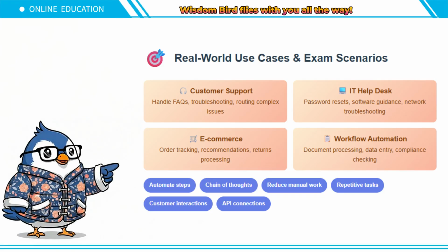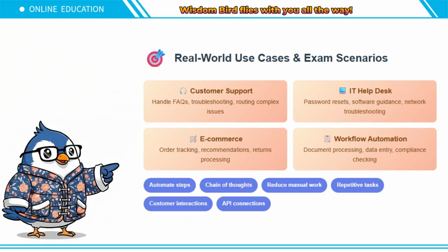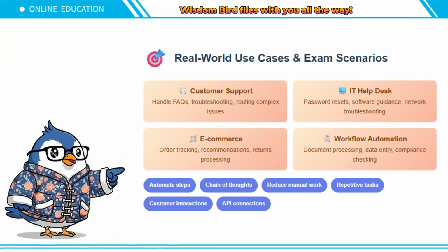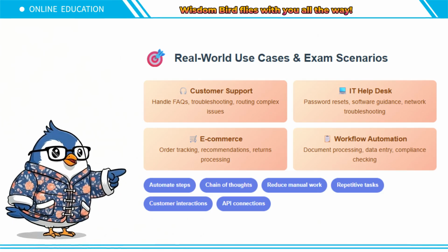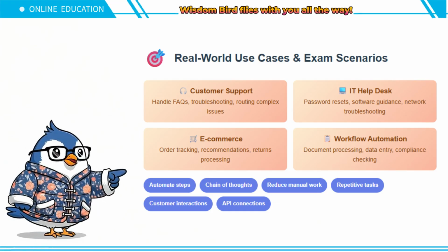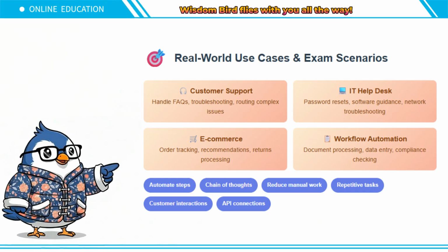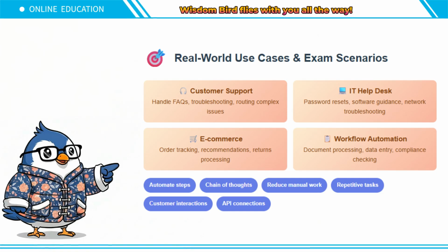E-commerce powerhouse. Online retailers love automation. Bedrock agents can provide order tracking and status updates, recommend products based on past purchases, process returns and exchanges, perform inventory checks. Exam signal. If a scenario mentions order processing or handling thousands of customer requests, it's pointing to Bedrock Agent. Enterprise workflow automation. Inside large organizations, Bedrock Agent handles document processing and approvals, data entry and validation, report generation, compliance checking. These aren't just time savers, they're productivity boosters.